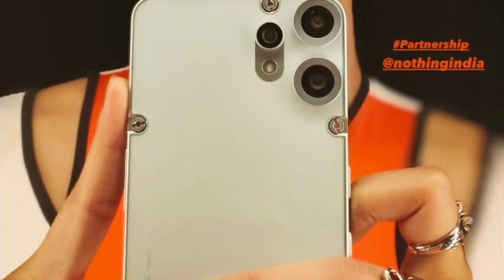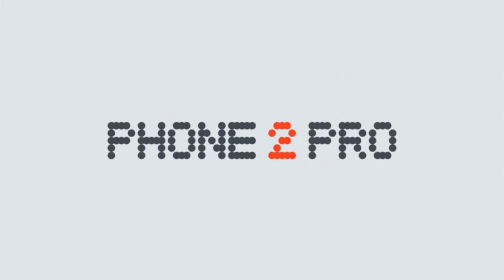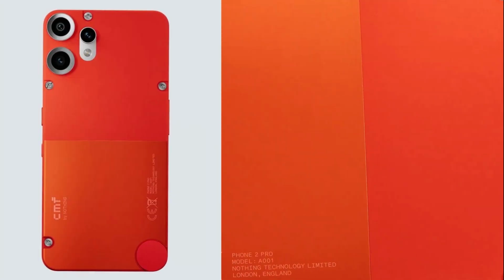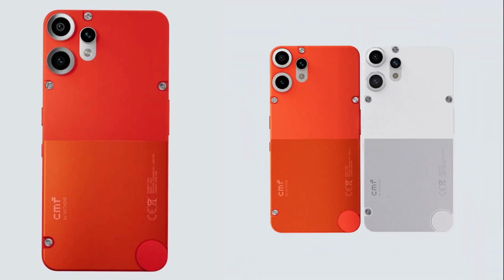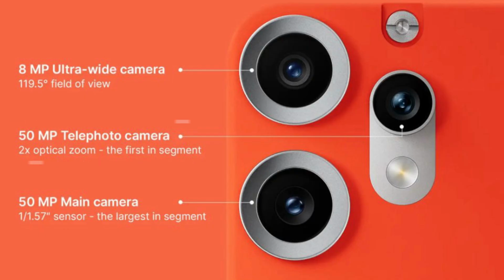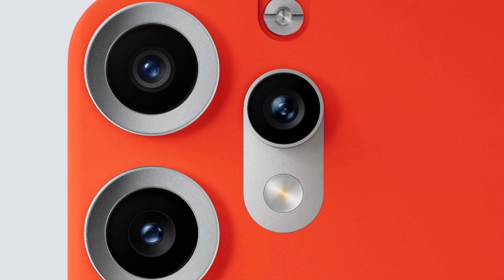Nothing's CMF is gearing up to make a strong comeback with the launch of the CMF Phone 2 Pro on April 28th. Early hands-on teasers have given a clear picture of what this phone might offer. Over the past few weeks, teasers have steadily increased the anticipation. The design seems more refined, the performance appears more capable, and the camera system looks significantly improved, making this device one to watch in the mid-range segment.